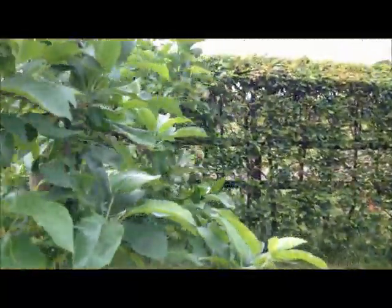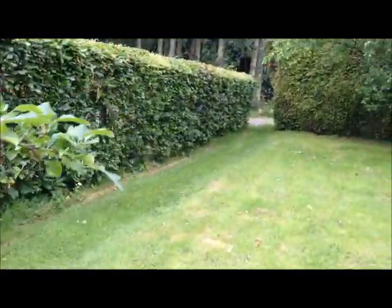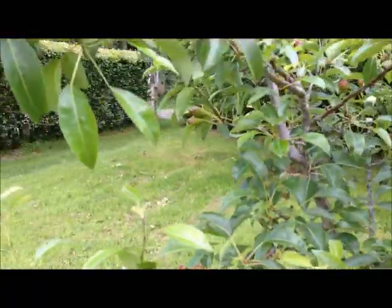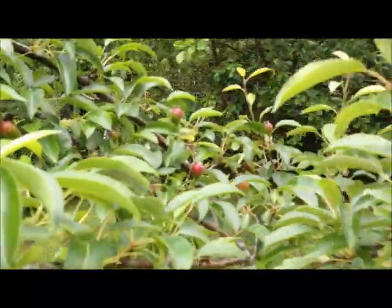Even these are beautiful cherry red ones. They're absolutely gorgeous. They taste real crisp, really nice. And even the pear is doing really well. It's a stewing pear. Can't remember the name. It's not an Edward, but it's something like that. And that's even got quite a few pears on.